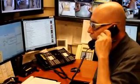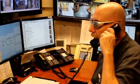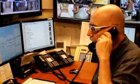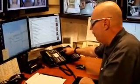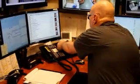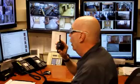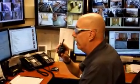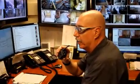Code Red, Edwards Pavilion, first floor lobby is no longer needed. Code Red, Edwards Pavilion, first floor lobby is no longer needed. Note I use my finger to hang up the phone. It's a quieter way to do it. All officers be advised, Code Red is no longer needed. Edwards Pavilion, the fire system has been reset.